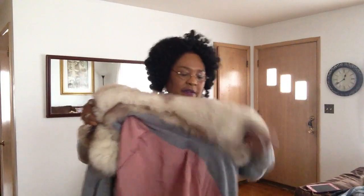And next is another thrifted cape. This is a vintage cape. This collar can be removed. Someone sewed it on. There's no tag in it as far as the designer or the size. It just has a tag to say dry clean only. It's oversized but cute.